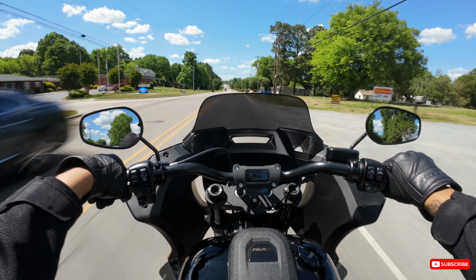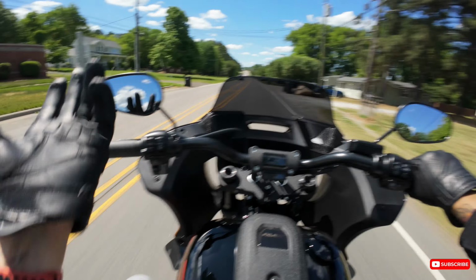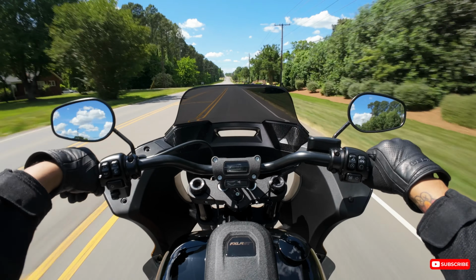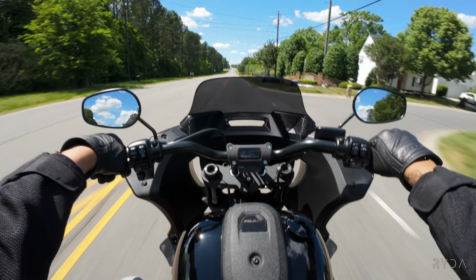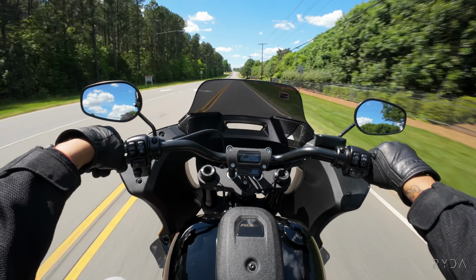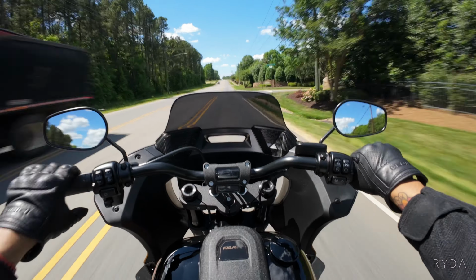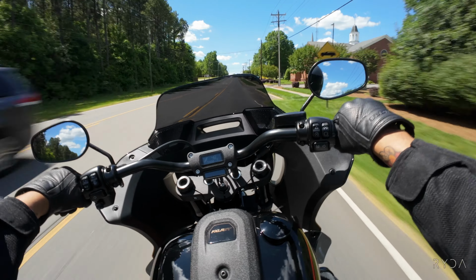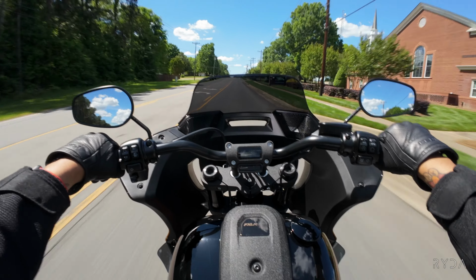Woo! Yeah. I mean, the power out of these bikes, they don't disappoint. You get plenty of power. You're going to lean into it, though, when you roll on, because you don't have a lot of lower lumbar support back there. But as you can see, the bike is extremely nimble, very flickable.